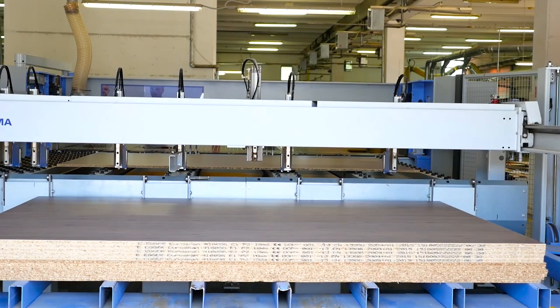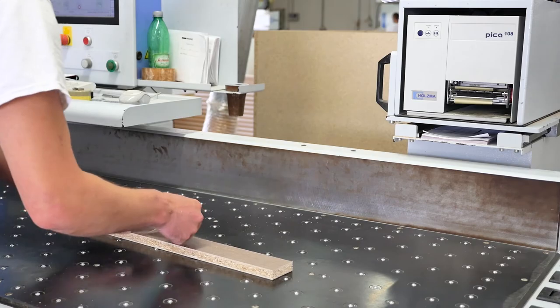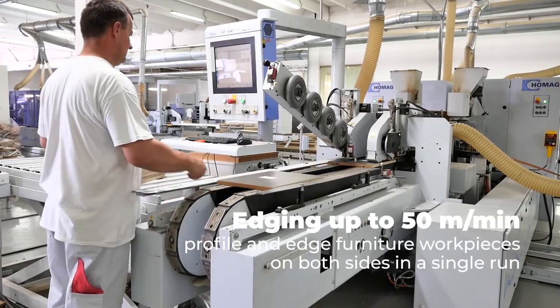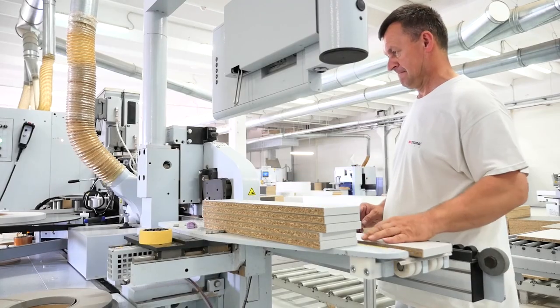Homag horizontal panel dividing saw with extra power, an automatic feed system that ensures cutting up to 150 meters per minute. Two side-edge banding Homag series can format and edge furniture work pieces on two sides in a single run, up to 50 meters per minute.